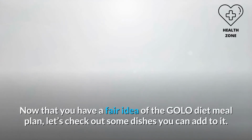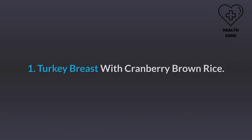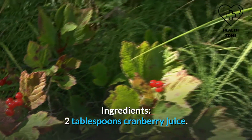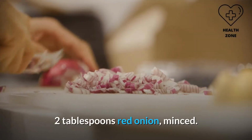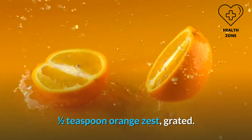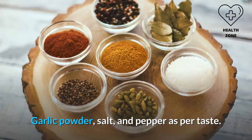Now that you have a fair idea of the Golo diet meal plan, let's check out some dishes you can add to it. The Golo diet recipes. 1. Turkey breast with cranberry brown rice. Ingredients. 2 tablespoons cranberry juice. 2 tablespoons celery, chopped. 2 tablespoons red onion, minced. 1 tablespoon olive oil. 1/2 teaspoon orange zest, grated. Garlic powder, salt, and pepper as per taste.